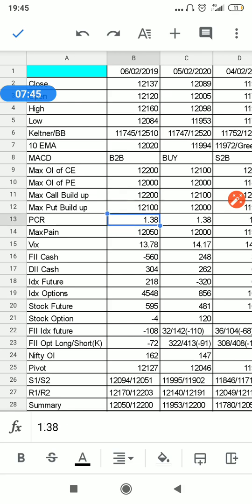Okay, now PCR we have to see tomorrow because today was expiry, so this PCR has to be adjusted. So I have just kept it here, but tomorrow this will be changed. Basically today there is no meaning, there will be no heavy position squared up. Okay, max pain has increased from 12,000 to 12,050, which is good. I'll make a separate video on max pain, but for simple use you can consider it like this: max pain is increasing means it's good, and decreasing means bad. Okay, that is how you have to use it. I will make a detailed video later. So max pain has increased from 12,000 to 12,050, which is good.